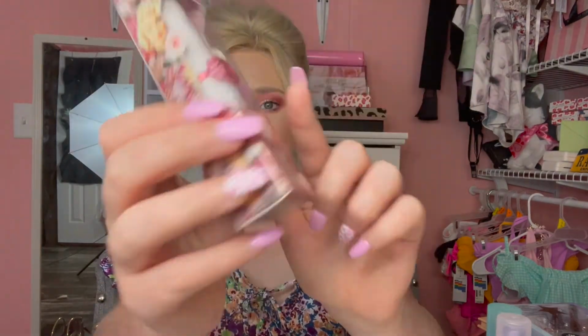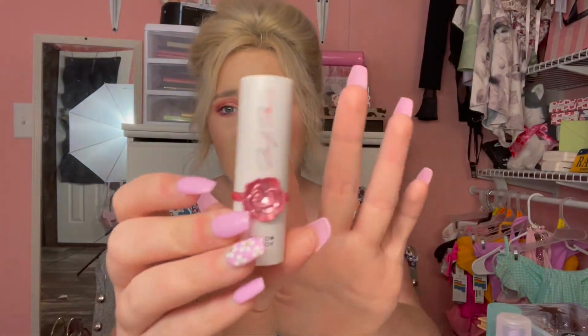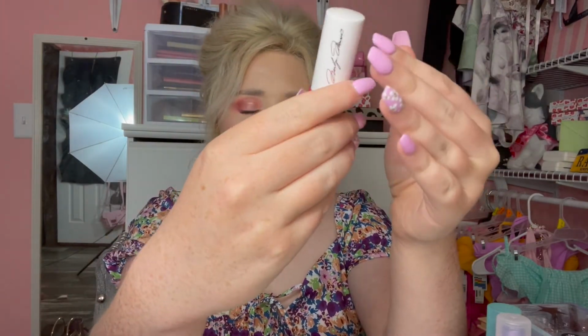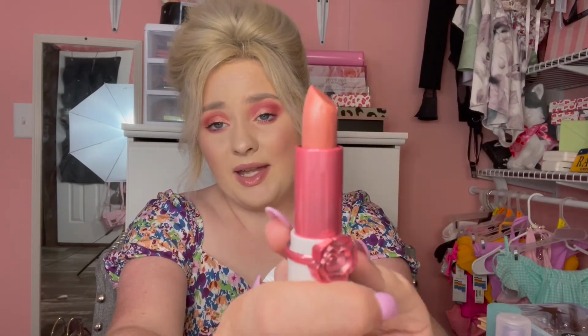I hadn't heard anybody talk about this or anything. I just saw it and thought that the packaging was really cute. It has Marilyn Monroe all over it, the little flower on the actual lip product. So this is what it looks like. Again, it says Marilyn Monroe on it, and I'm pretty positive this is going to be like a sheer tint. I'm not for sure. This could be a full-on pigmented lipstick. It actually looks that way, but I'm really excited to try this out. I wanted to pick up a nude shade, nothing bright, just to test out and see how I liked it. But that packaging is so cute.